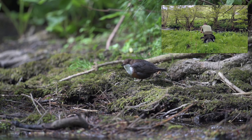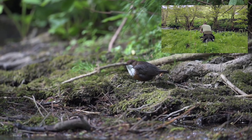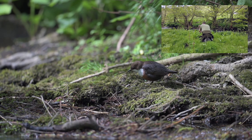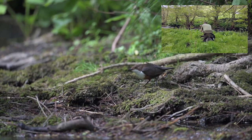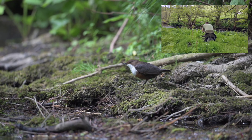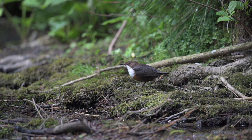What an absolutely delightful little bird this is. The footpath behind is quite busy, lots of people walking, but this bird is actively hunting now. He's just moved a little bit further down. It's absolutely beautiful. Some ducks landed up ahead. It's got its attention.